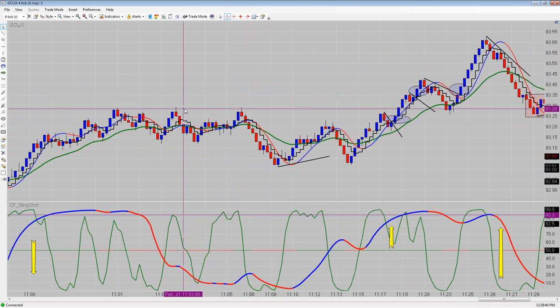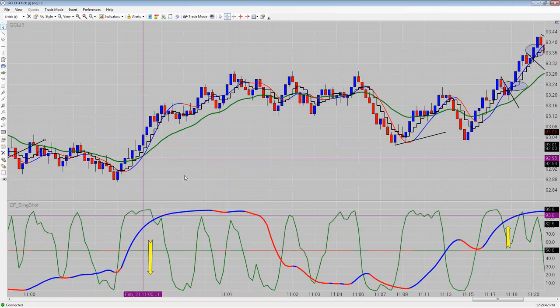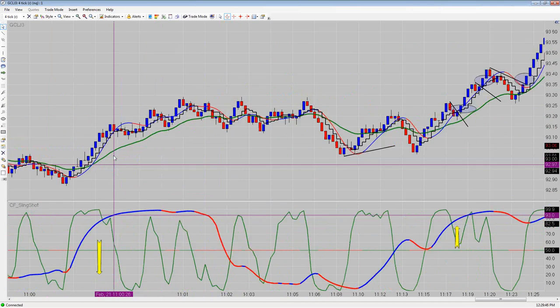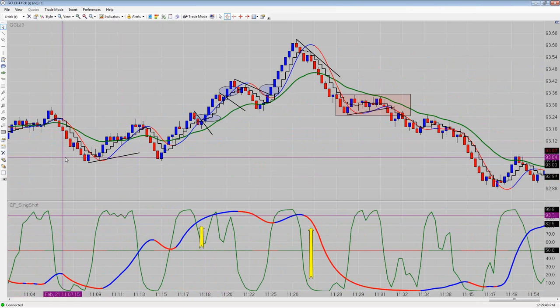I don't even know where we are in this. I had pretty much stopped watching it. Right in here at 11 o'clock is when the crude inventories came out, so I had stopped watching it for a few minutes in there.